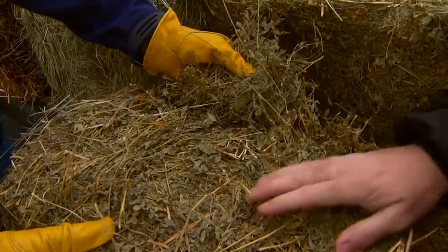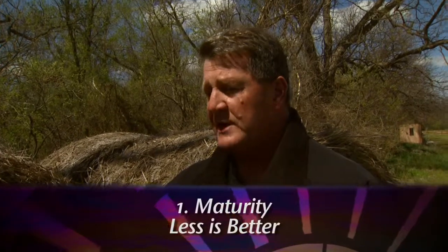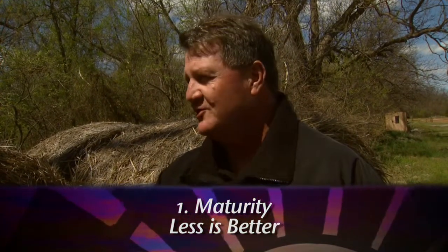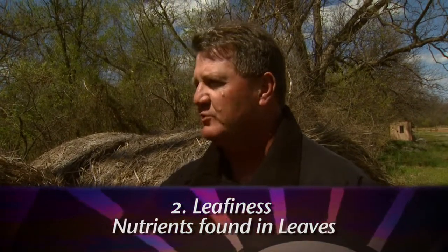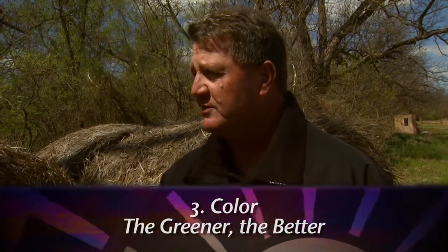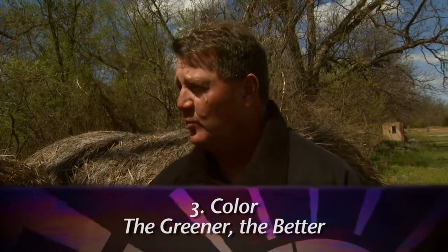Yeah, when they purchase hay without a forage analysis, there are 4 key factors that they can look at. The first and most important is maturity. The presence of a large number of stems and a large number of seed heads is going to indicate a lower quality. Related to maturity is leafiness. The reason leafiness is important is because most of the nutrients are located in the leaves. Color is also an important factor to look at. It's not 100% foolproof, but a green color typically indicates higher potential forage quality.